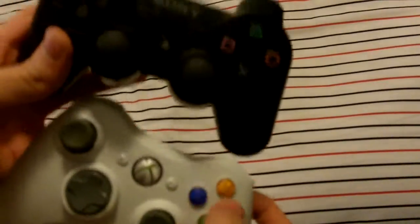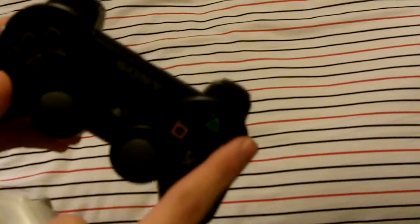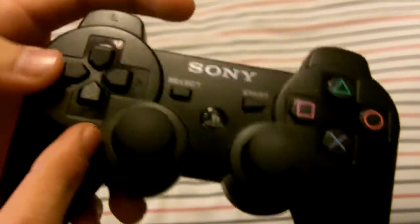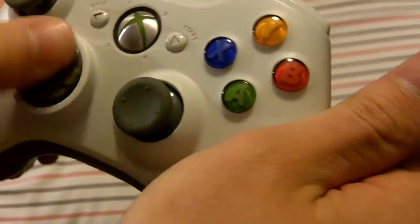Like the four buttons over here on the Xbox, your A, B, Y, and X, and then your X, O, triangle, and square for the PS3. D-pads are basically the same, however with the Xbox they're all connected, whereas with the PS3 they're all separate. I kind of like the PS3 better in this aspect because it gives you a certain button that you can press, whereas with the Xbox you're just kind of moving around the whole thing.